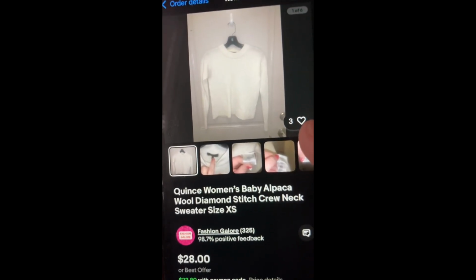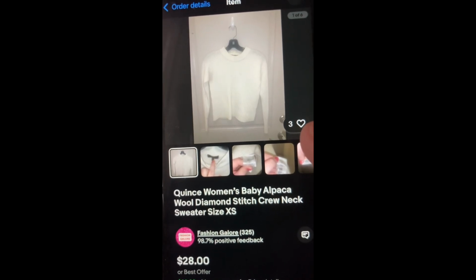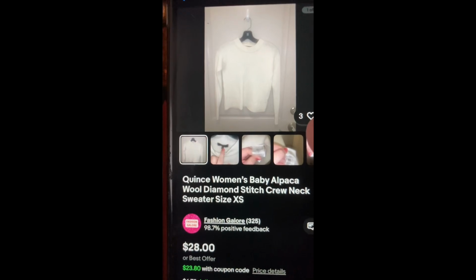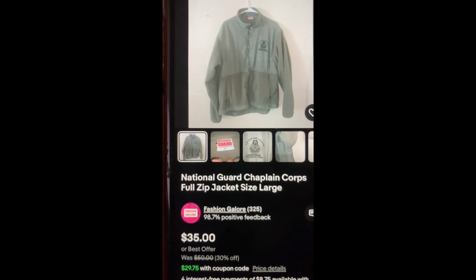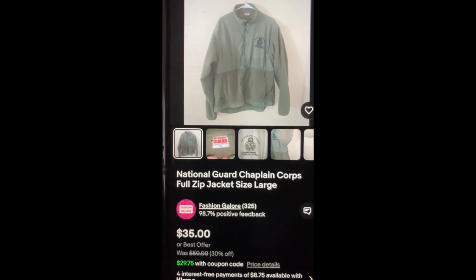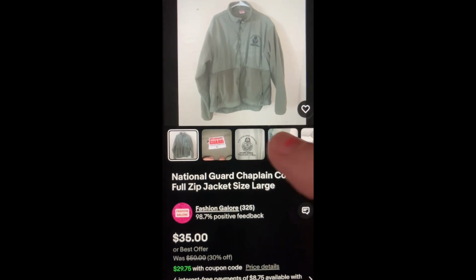All right, this is the Quince Woman's Baby Alpaca Wool Diamond Stitch Crew Neck Sweater, size extra small. Sold for $28 within a week. This one here, it took about 6 months to sell, but it did sell for $35. It's a National Guard Chaplain Corps full zip jacket, size large.